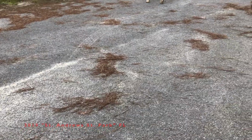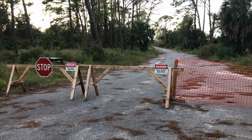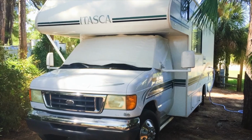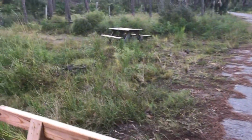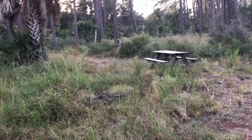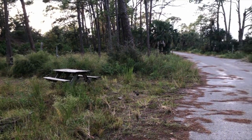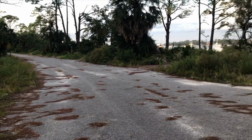The actual area where I parked last time, you can't even get to that area now. So the last time I was here was about 3 years ago, and I actually stayed down there. You can't get there now because of Hurricane Michael and the devastation that's still here. I got to tell you, this whole area still looks pretty rough, but it's nice to see that this state park is open again, and at least I'm going to get some time here.